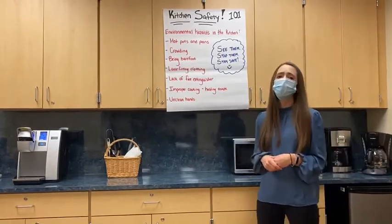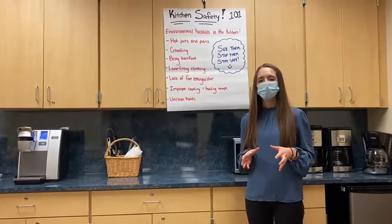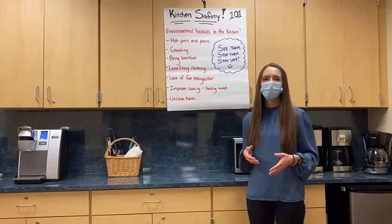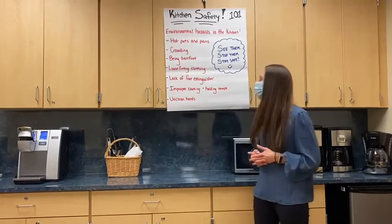Lack of a fire extinguisher can be another major hazard in the kitchen. You always want to have a fire extinguisher nearby. Every home should at least have one, especially during the holiday season when we see a lot of fires happening, especially related to kitchen things.